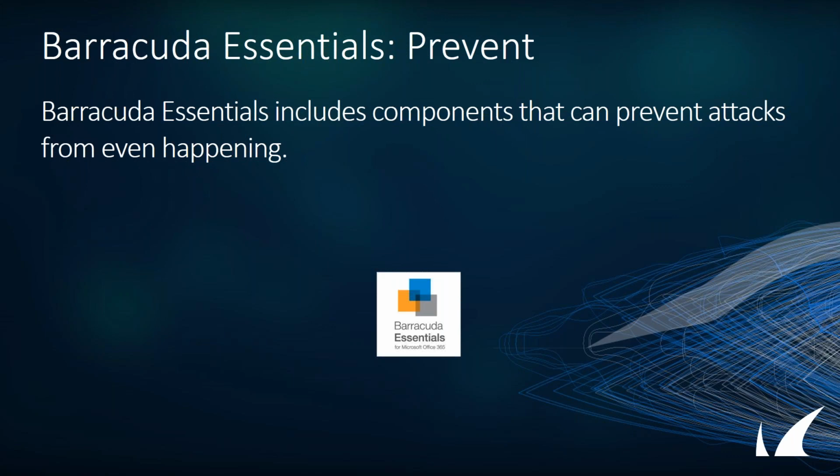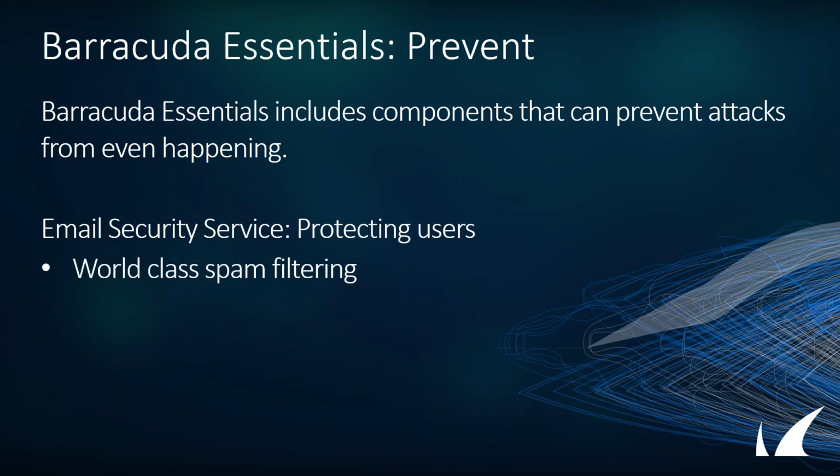On the prevention side, this is where the meat of Essentials lives. Barracuda got our start in spam filtering. It is what we do. That's where we got our start originally. It migrated from the spam firewall to the email security gateway, to, in parallel now, the email security service, which is the first component of Barracuda Essentials. So it provides really world-class spam filtering.